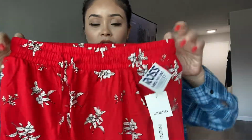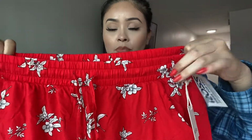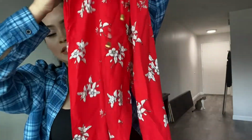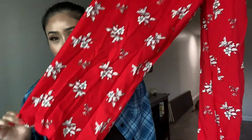These are the trousers. It has like a white flower print, and it has this waistband. It has drawstrings, so you could cinch it. The material is very fresh and light. So this one's a bit of a wide leg. Oh my God, it looks so weird. And this one was $8.99.